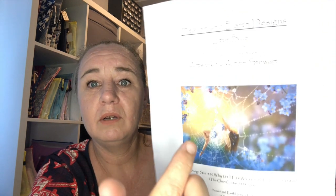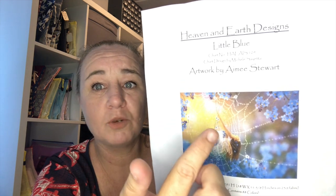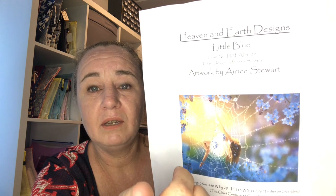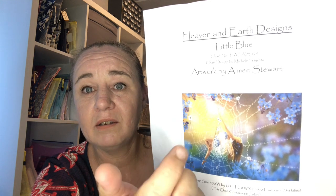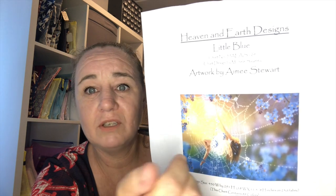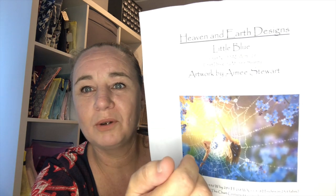And I can tell you now I started it, that the colors of this pattern are much more vibrant than the picture is. Much more. It's gorgeous. I really couldn't stop stitching. I stopped stitching last night on it. Today I'm going to be stitching on something else. But this, it's just beautiful. I'm going to show you.